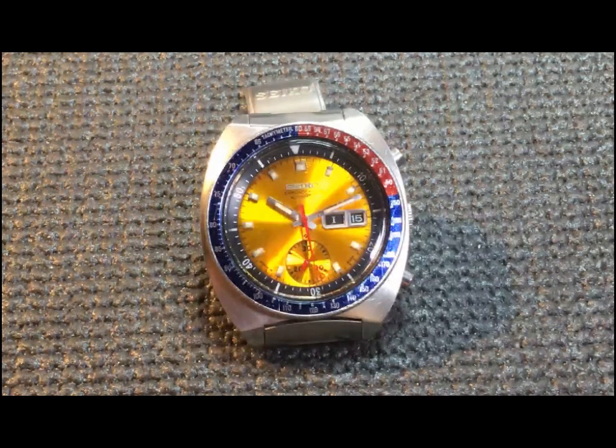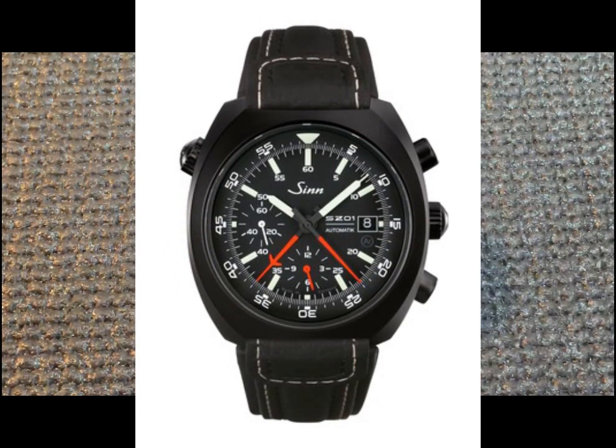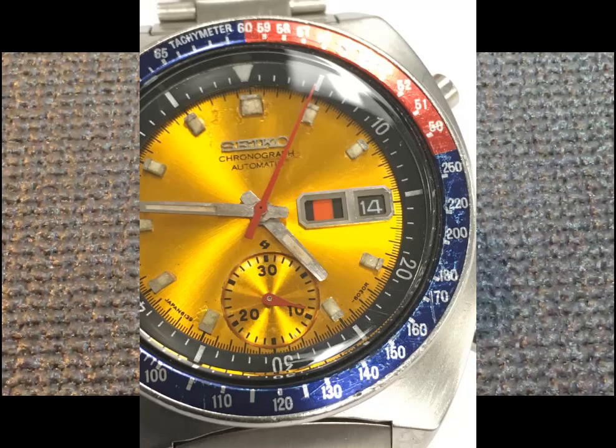Most of us know the story of the first watch to be worn on the moon, the Omega Speedmaster in 1969 by Neil Armstrong. But the Speedmaster was a manual wind watch. The first automatic chronograph in space is a matter of debate. In 1985, German astronaut Reinhard Furrer wore a Sinn 140 during the Spacelab D1 mission. However, the Sinn was not the first automatic chrono in space. This honor belongs to the Seiko 6139-6002, otherwise known as the Pogue.